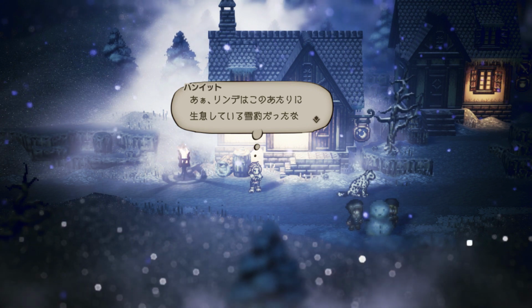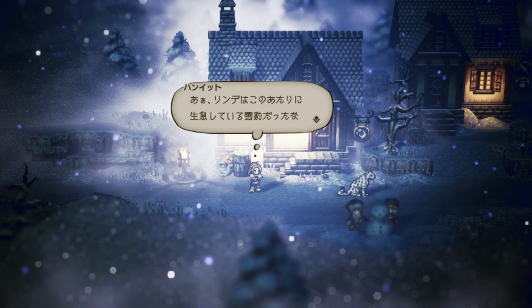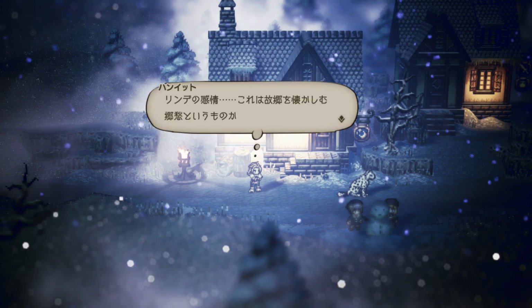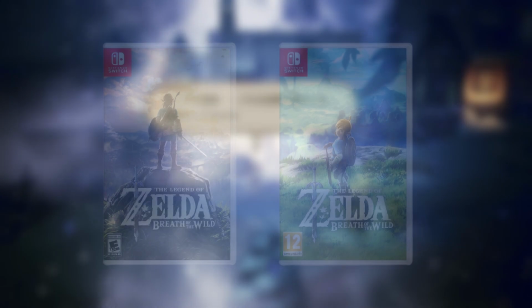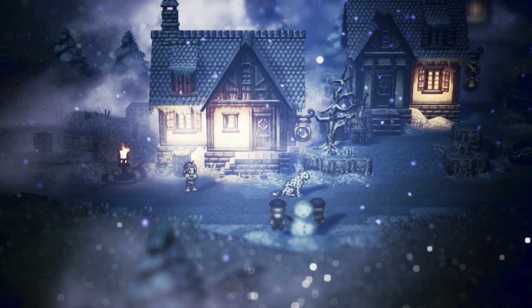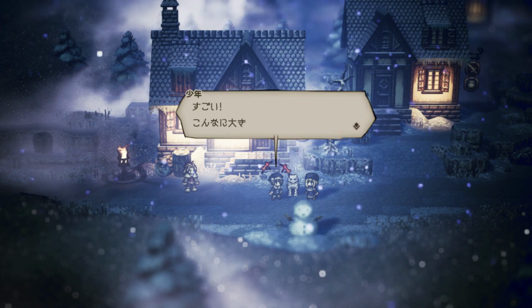Oftentimes, the image I have in my head of what a game's box should look like is completely overturned when I see how the game was marketed to people from different regions around the world. And I'm not just talking about box art, although that is something that's changed rather often. I'm also talking about stuff like box template and box shape, which usually don't get as much attention as the art, but can be just as interesting, if not more so, in my opinion.